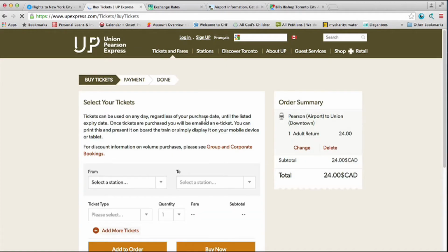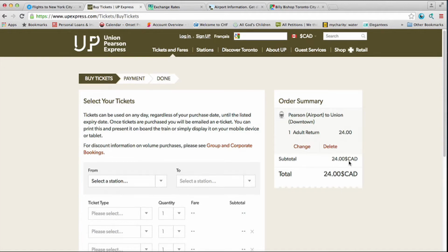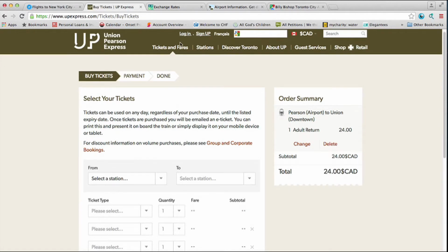And this is what I call the tourist tax. They always charge you way more than a normal one-way ticket on a plane or on a train or a bus. Usually a ticket's like $2, but from the airport they always love charging you. And here you can see 12 Canadian dollars each way, 24 Canadian dollars round trip.